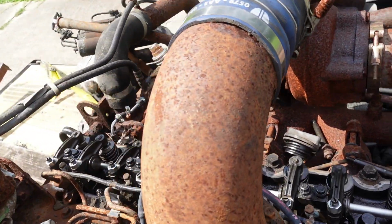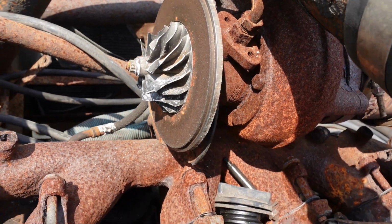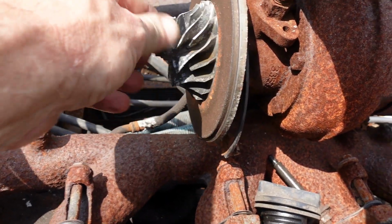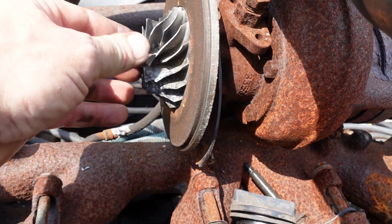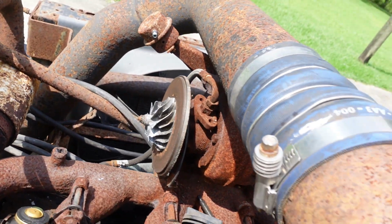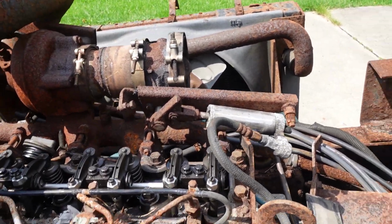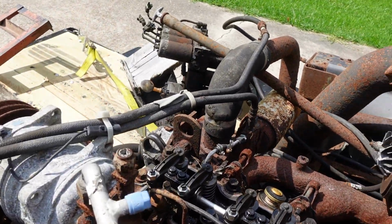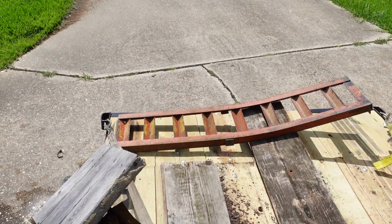Pretty well lashed, but the turbo was not in the best shape. Either that or I broke it when I took it apart, but I don't care. Garbage. Going to the dump. So we're going to bring this to the junkyard on Monday. Now I've got to try to straighten that out so I can use it again.